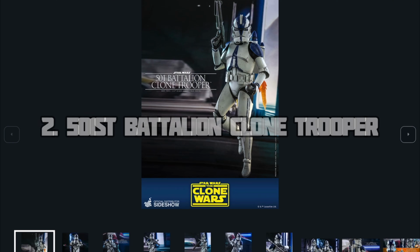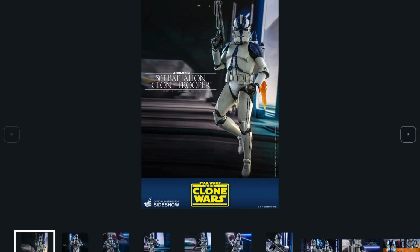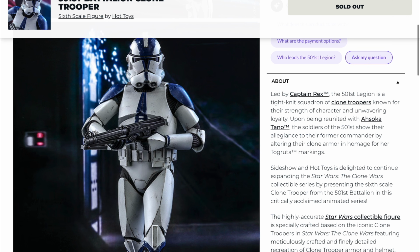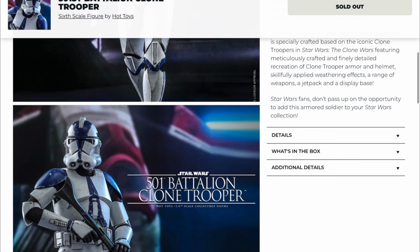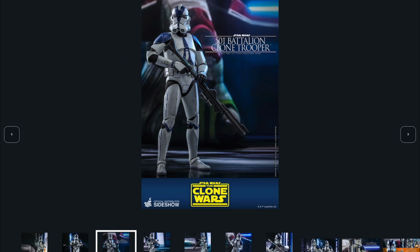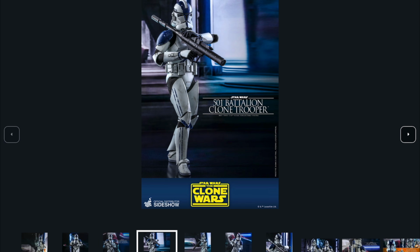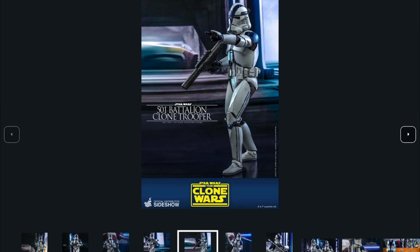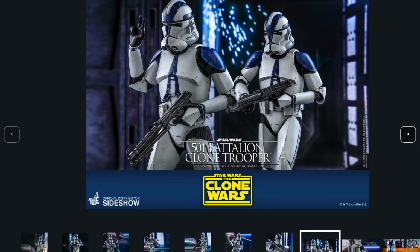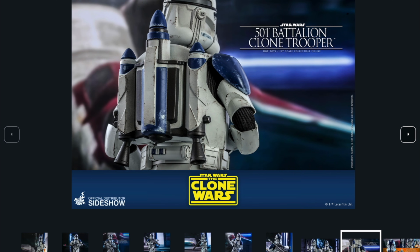Next, we have the 501st Clone Trooper. Now, this comes in a standard Phase 2, and it comes with the deluxe that comes with the 332nd helmet and the Phase 1 helmet. A lot of collectors that are moving into Hot Toys collect Black Series, and a lot of Black Series collectors love Clone Troopers. I mean, in fact, I see a lot of channels that may just have one Hot Toys figure, and a lot of the time it's a Clone Trooper some way or another.